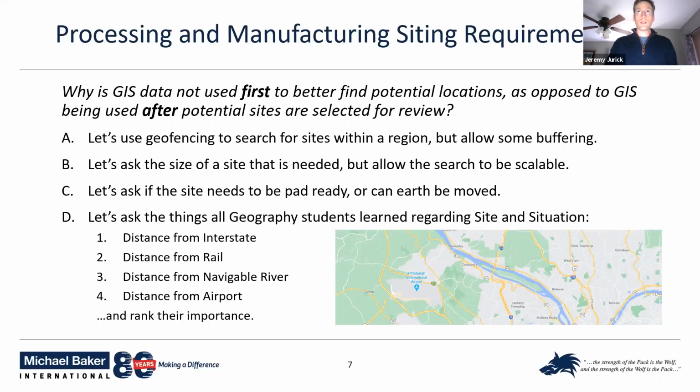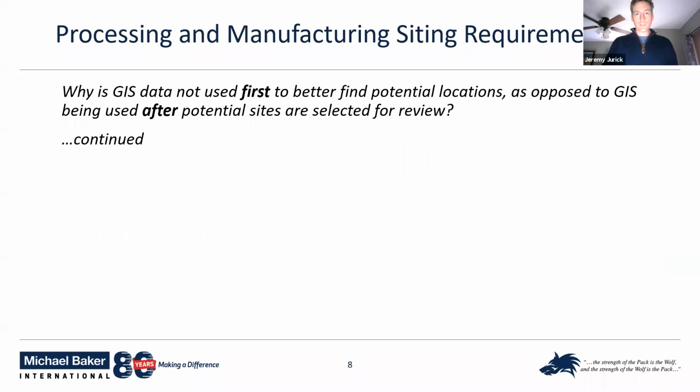So if a company comes in and says, I need to be 5 miles from the Pittsburgh airport, for example, I'd be willing to bet 6 miles would work for them too. So let's not do our geographic hard buffers there. Let's think about ranking some things. Okay, you're a little bit outside of where you want to be, so I've ranked this property a little bit lower, but it still fits your need.